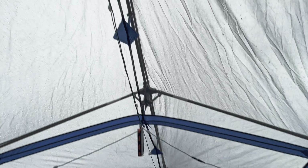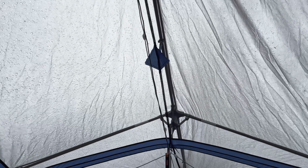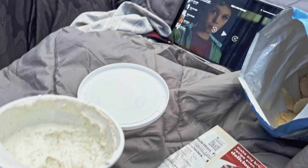So we are laying in bed, listening to the sleet and rain. I think that's more hail now. But we're just watching a movie, eating chips and dip. So, it's raining still. Nothing heavy, just kind of pretty steady, light rain. So we're not really doing much. We're just kind of hanging out.